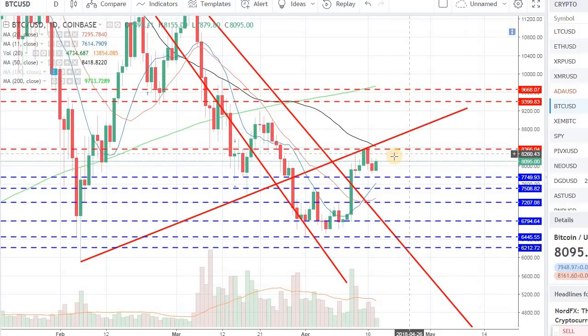So everything is in favor right now for the bulls. I want to reiterate that if bulls want to take the opportunity, this is the perfect opportunity to make their case, because everything is in favor right now. If they can go past this level, it will be very bullish.